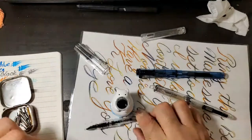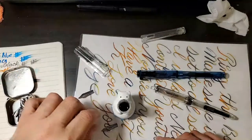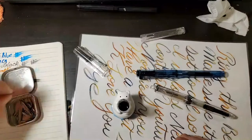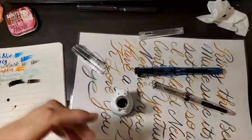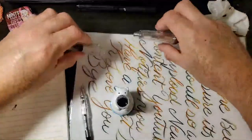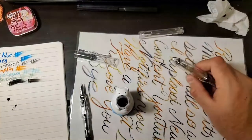Most people have a broad nib. This is a 1.1, but it acts like a broad. So that'll have to do. Oops.